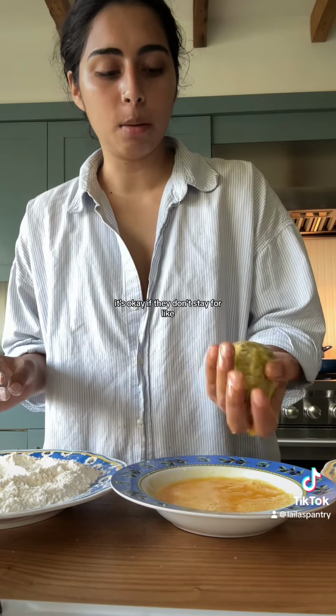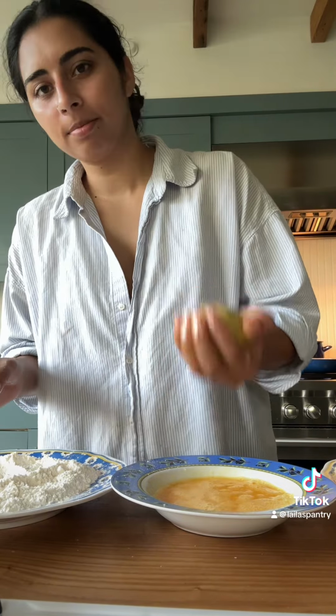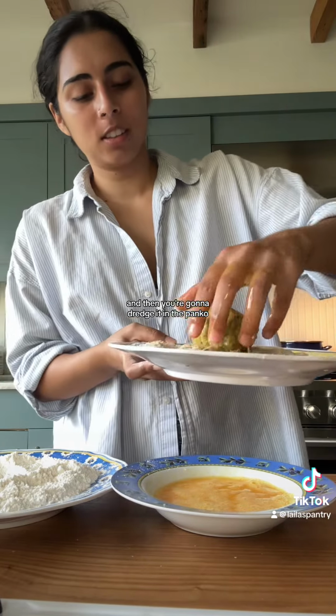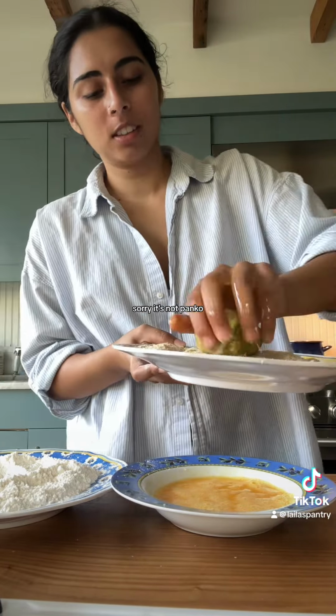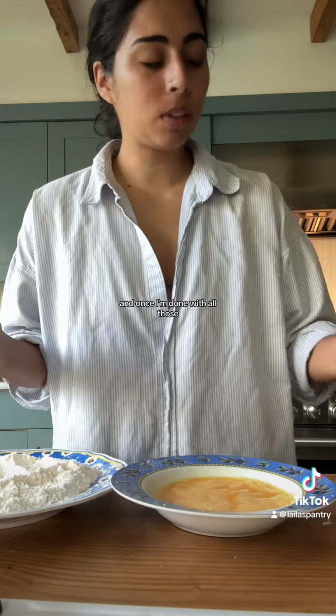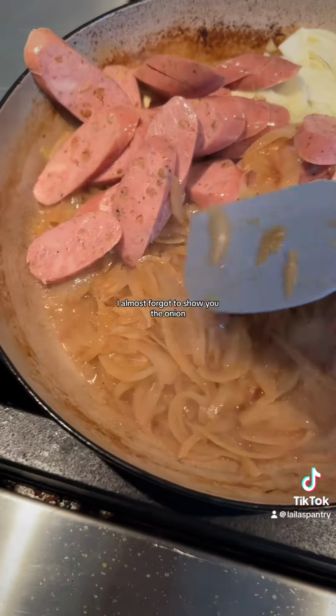It's okay if they don't stay perfectly round, by the way, guys. Shake the excess off. And then you're gonna dredge it in the panko. Sorry, it's not panko, it's just regular breadcrumbs, but it's slightly drier. So I'm just gonna shape it back into the ball and place it onto the sheet. And once I'm done with all of those, they're gonna go back in to firm up for 20 minutes while I finish the pasta.